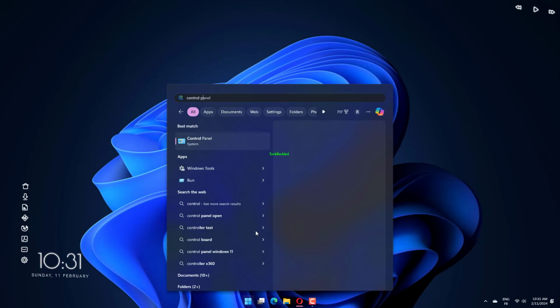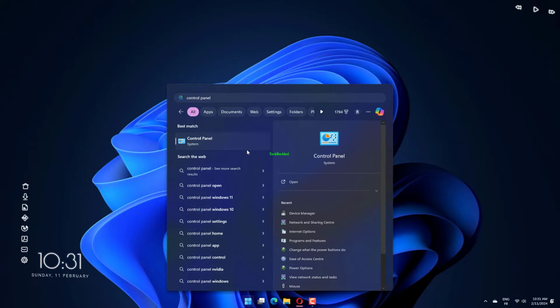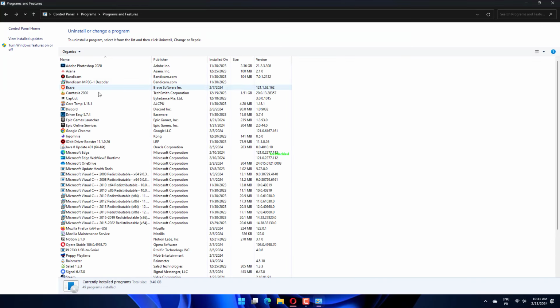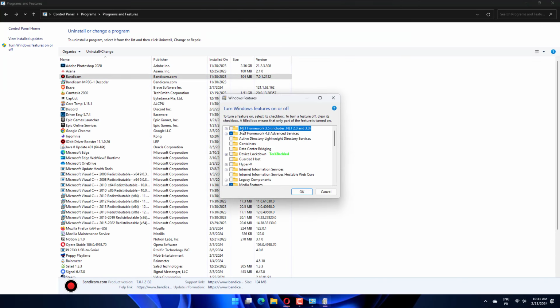While you're in the Programs and Features, or select Control Panel then Programs, you might want to check to see if there are any Windows components you don't need. Click Turn Windows Features on or off, and you'll see a list of these components.